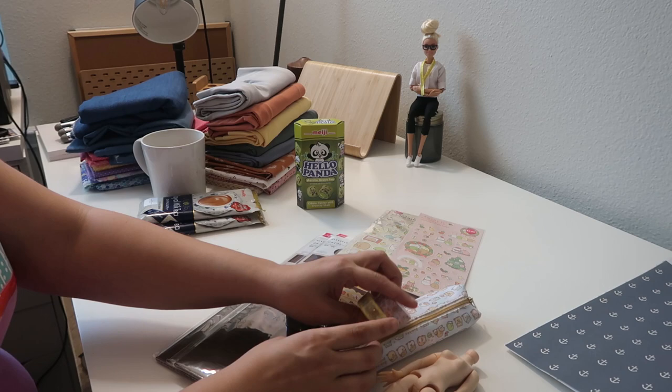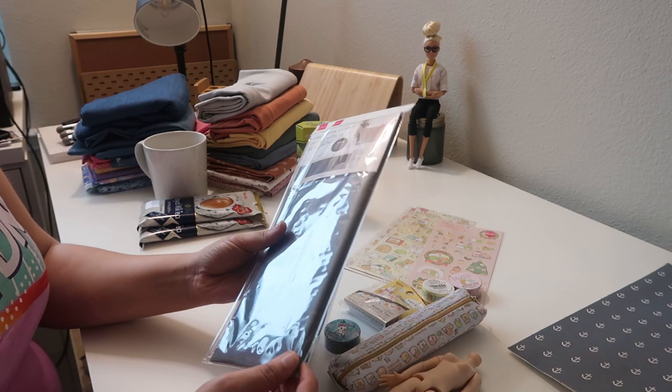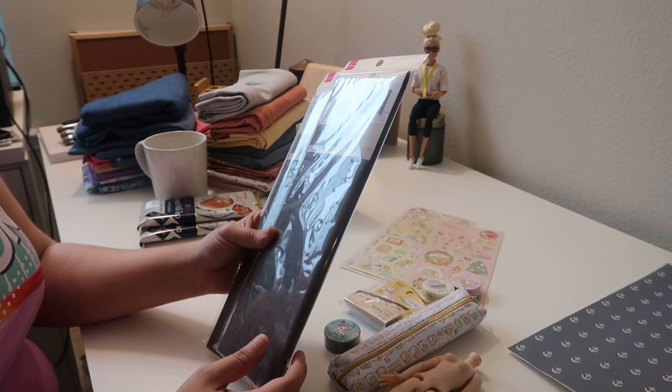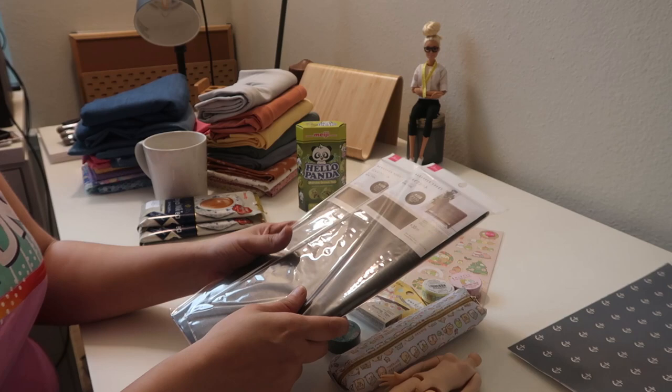Then we got some makeover sheets. These are self-adhesive little vinyl sheets. They were just a dollar. How nice is that? And I want to use them for my photography. I really need some wooden textures, and this is like a mahogany. It's a medium brown, so I picked up two because I don't know how big they are.